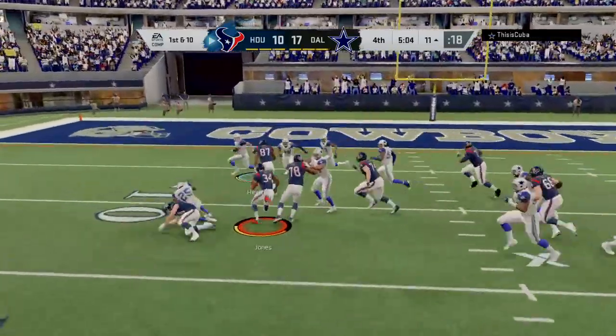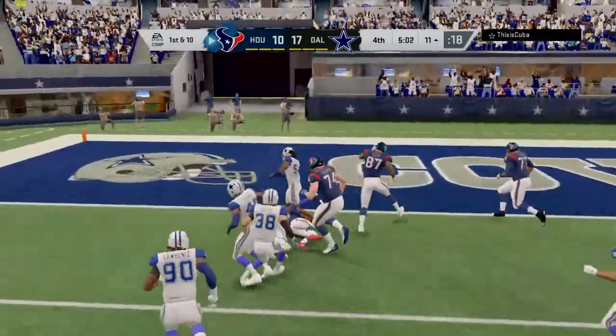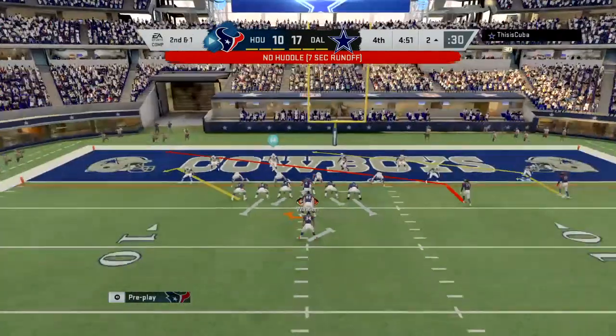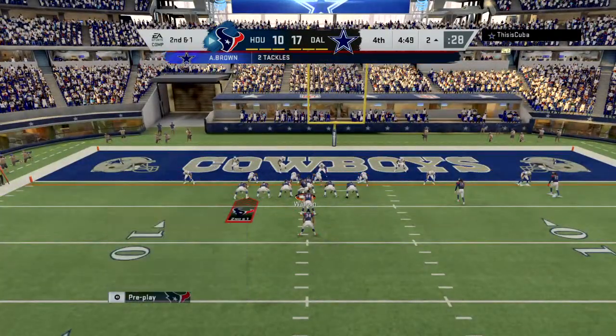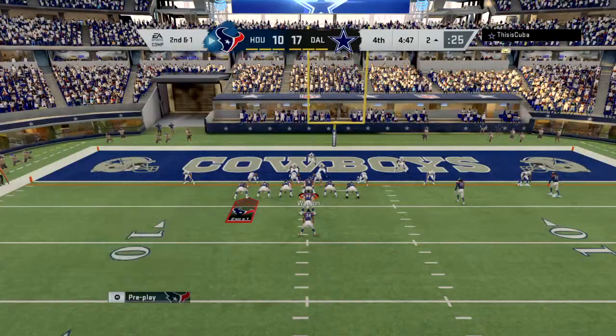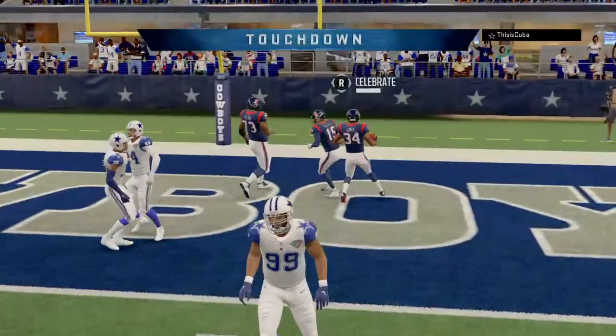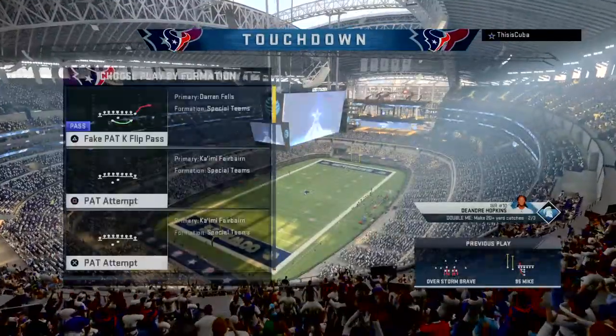They'll run on first down. It's Jones. And he's going to get a solid gain of 9 before being brought down. 2nd and right at a yard. It's a gain of 9. On second down, it's Jones. And he gets into the end zone.